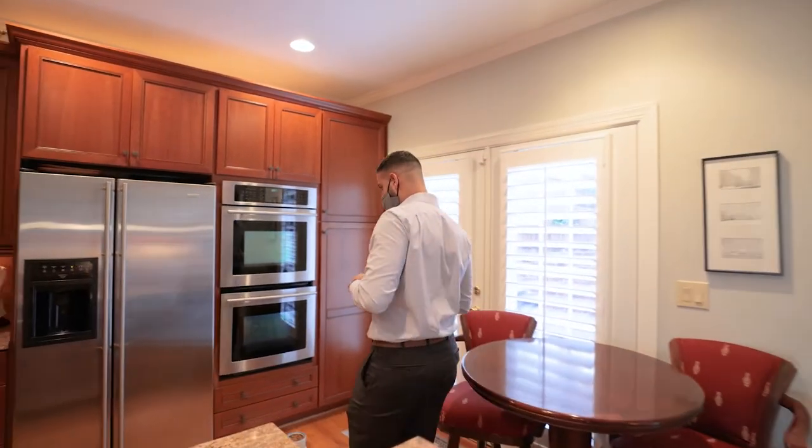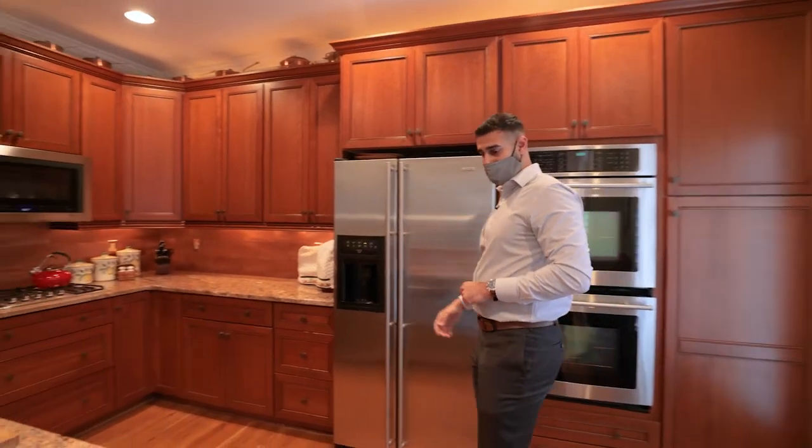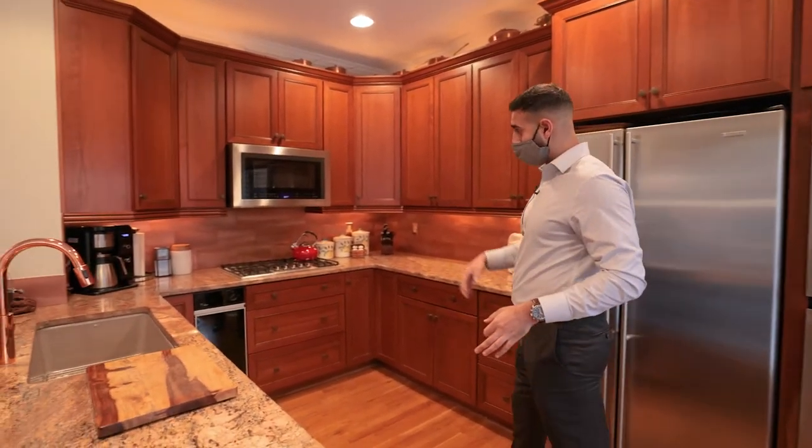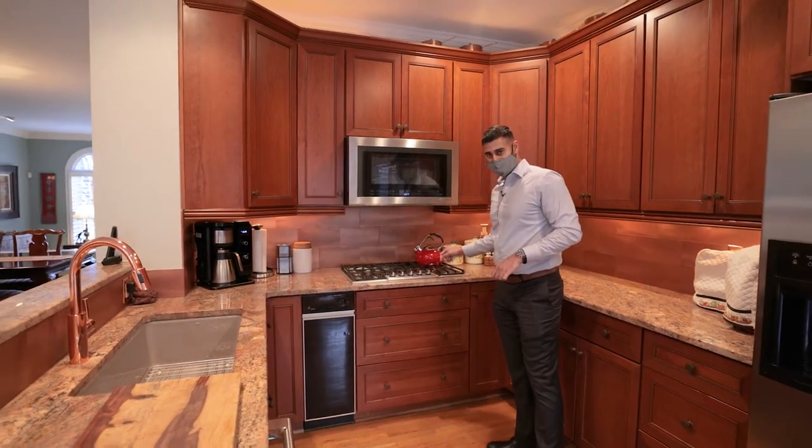and truly what are all of those upgrades. So this is a convection oven, stainless steel appliances. There's also a wine fridge, a 5-stove gas burner, and a custom backsplash here.